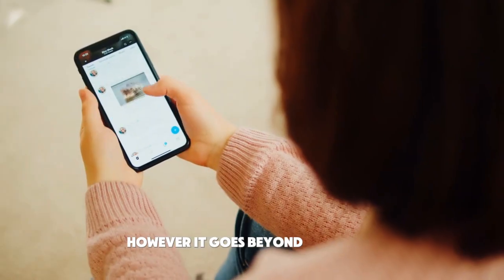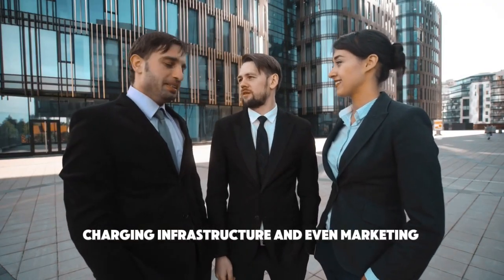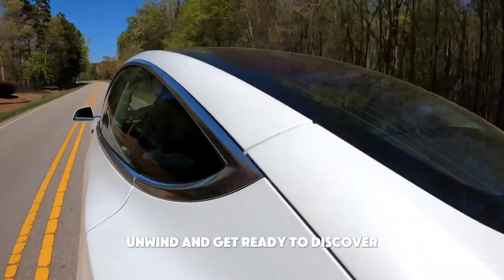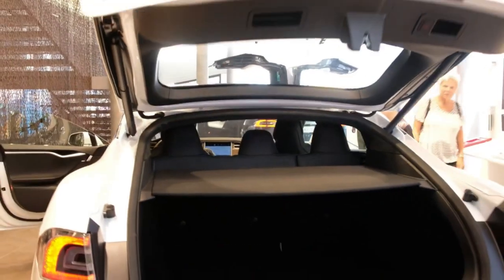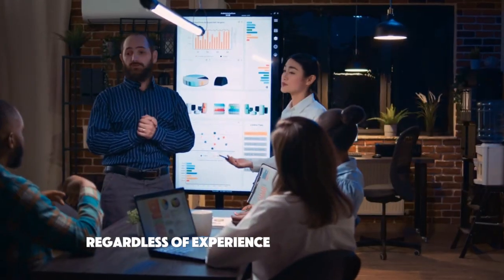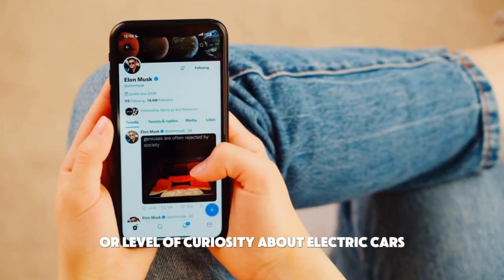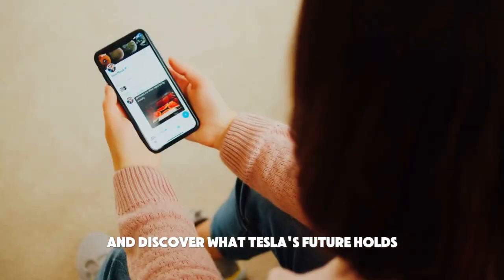However, it goes beyond the autos. We'll also examine Tesla's energy offerings, charging infrastructure, and even marketing strategies. Thus, take a seat, unwind, and get ready to discover everything there is to know about Tesla and its future goals. This film contains something of interest for everyone, regardless of experience level with investing or level of curiosity about electric cars. Let's go right into the questions and discover what Tesla's future holds.